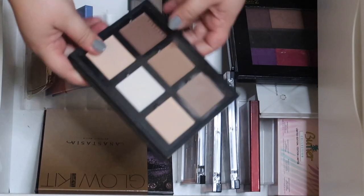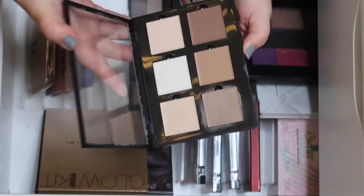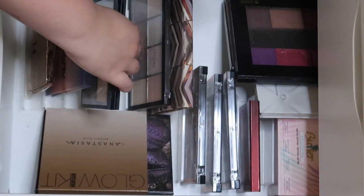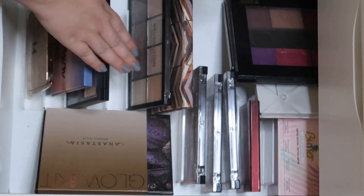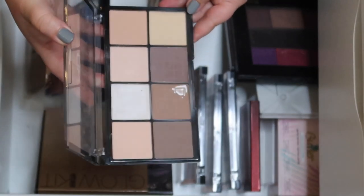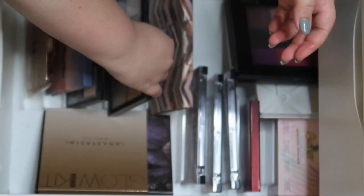Okay, I've got one cream contour palette and this is the one from ABH. I got this at Marshall's a couple years ago and it's decent. Like, it works. So I'm going to hold on to that. I have this palette from Makeup Revolution. It's actually pretty good quality. I do like it, so I'm gonna keep that.